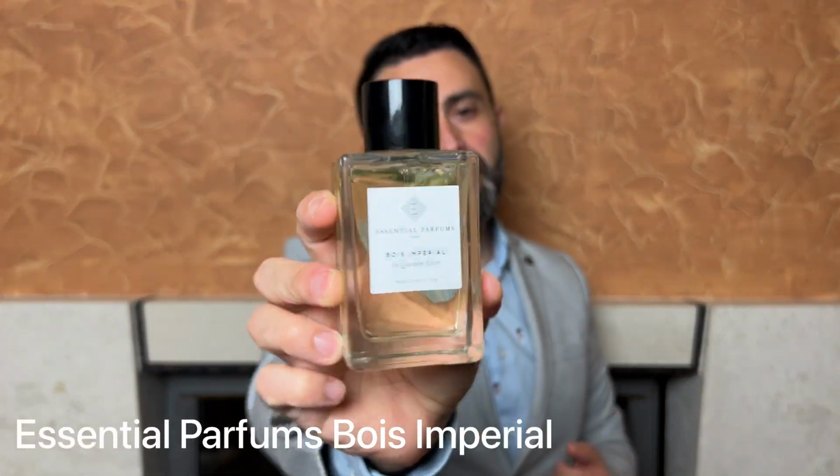You know, a very high quality clone of Ultra Mole with a slightly different opening compared to Ultra Mole. Instead of that pure note, you get an apple note in here. And the last fragrance that was heavily involved in my daily rotation in April was Essential Parfums Boa Imperial.